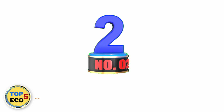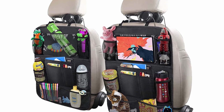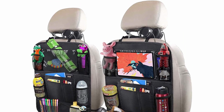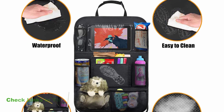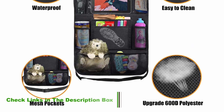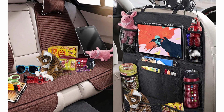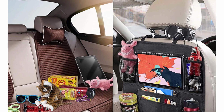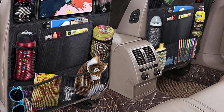Number 2. ULEEKA Car Backseat Organizer. The ULEEKA Seatback Organizer is perfect for people that move around with loads of stuff. This 2-count large car organizer can fit your drinks, umbrellas, toys, books, stationery, and other items with ease. You can save so much space while being able to access items on demand. It is made from 600D polyester and plastic, and has a tablet pocket and a clear touchscreen viewer, along with 9 storage compartments. It is available only in black and is also waterproof.